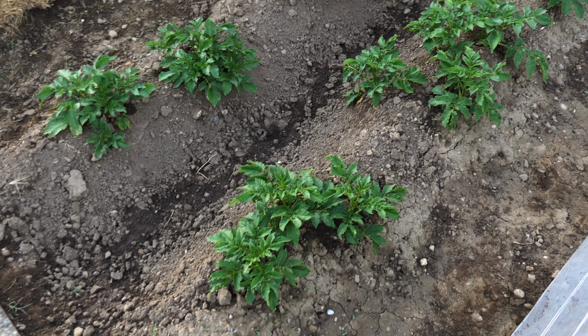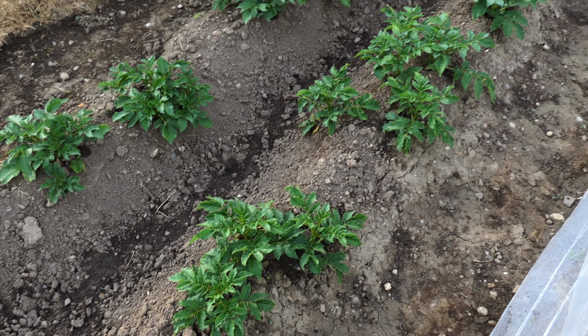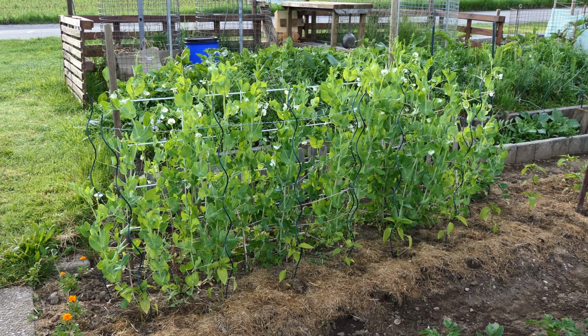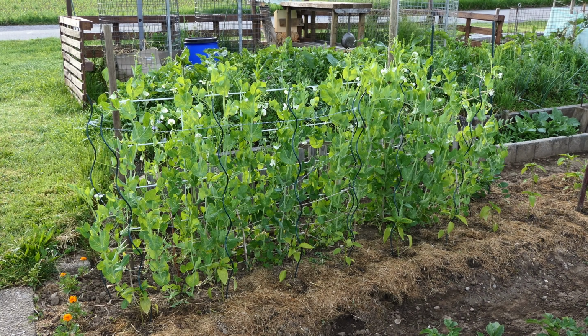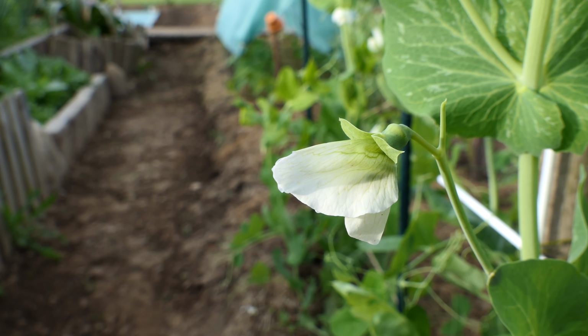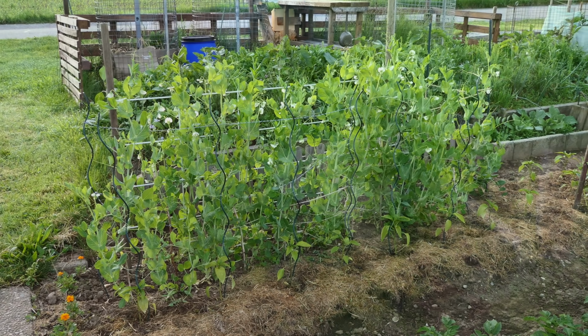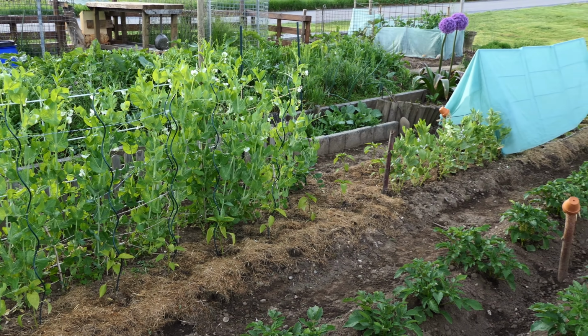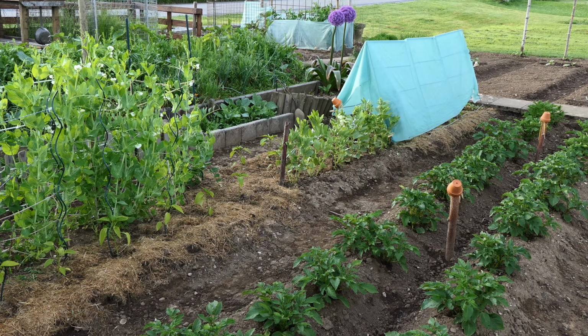And here are my potato rows. I really have to collect the potato beetles like every day and eliminate them. The peas are looking lovely. Not so much the broad beans. That didn't work out at all.